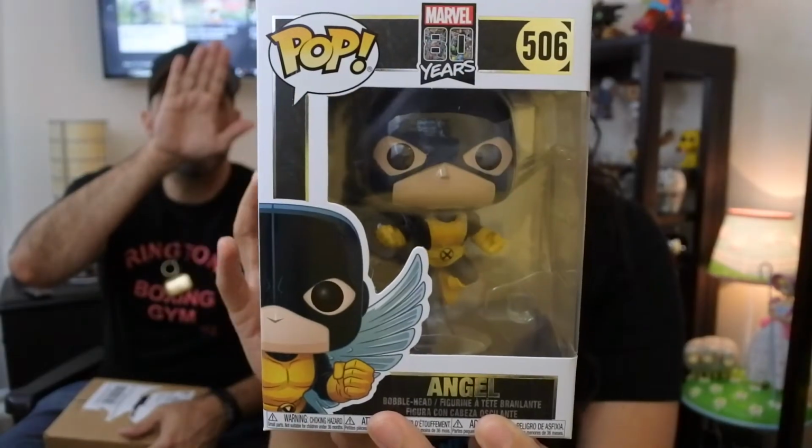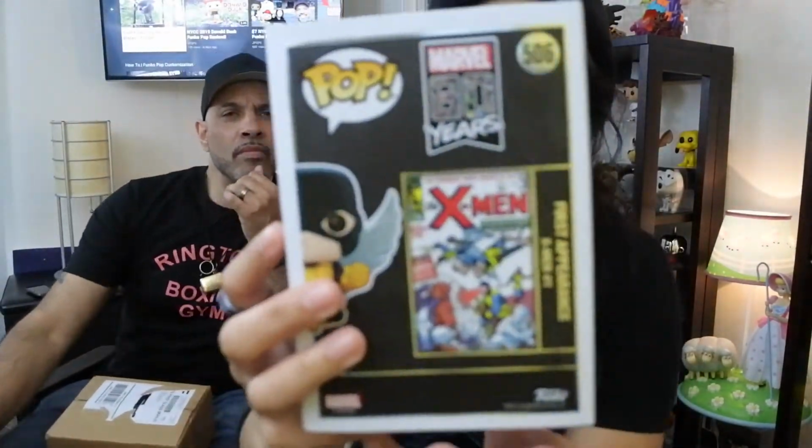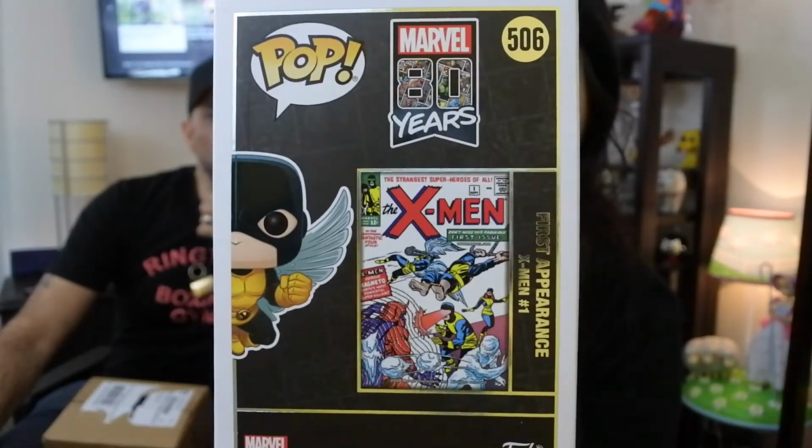Birdman? It's focusing on you. Oh, I gotta block my face. There you go. Angel Birdman, like Hawkman. This is actually a pretty cool box. I don't think I've ever seen that before. This is Marvel's 80-year anniversary. I'll show you guys the back of the box. Look at that artwork. That's pretty dope.